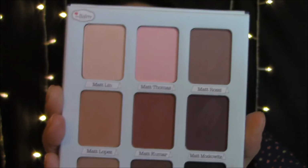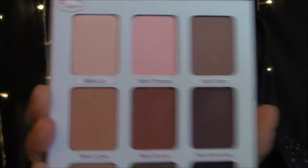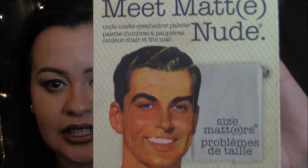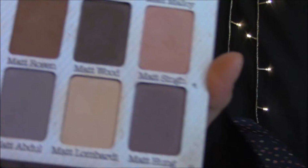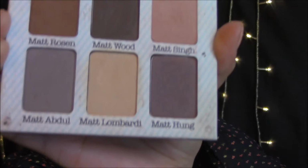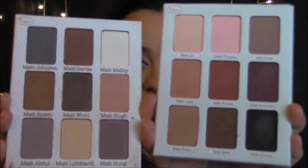The transition colors are what I am going for right here. I love the darker colors too. I mean, they're all just satiny. And I'll show you the first one. I've had this one, so it's a little dingy. And this is Meet Matte Nude. This also has beautiful transition colors, dark colors, lots of cool tones in this one. So I'll put them side by side. This is the first one, this is the second one.